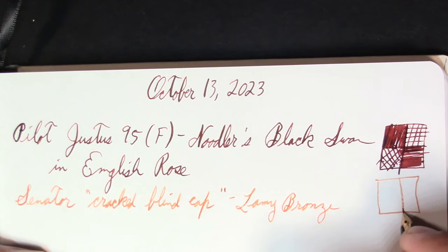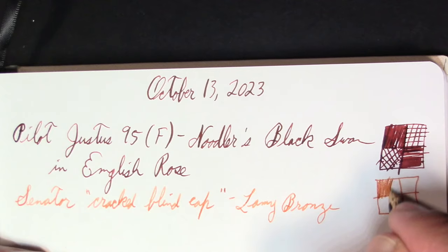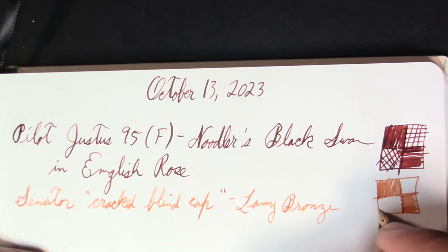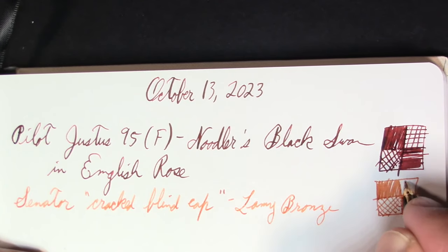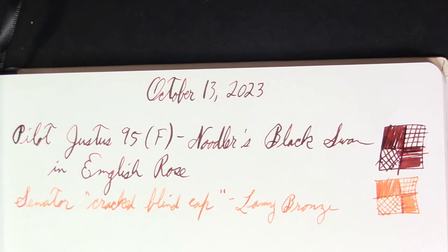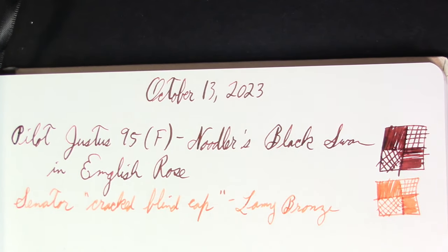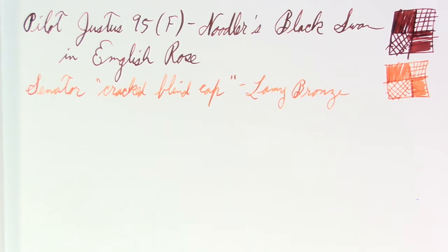So Lamy Bronze is an ink I bought when I stopped in a store in Fargo that sells fountain pens. It's called Zanbros. And they really didn't have anything that interested me. So I said, I'll buy a bottle of ink, because I felt like I should buy something to support them. And it's actually a very nice orange. Only it turns out it's a special edition orange. So yeah, I like it. But it's not like I'll be getting more of it. So I'm working toward using it up.